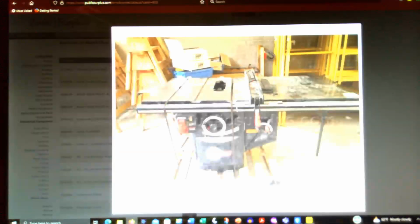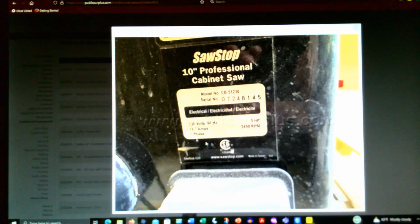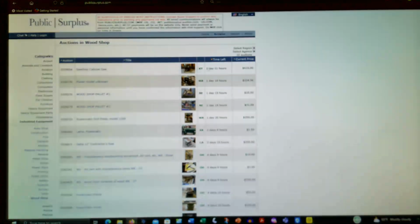For example, here's, looks like, a broken down old SawStop table saw here for sale. They usually give pictures, and this is a 230 volt 5 horsepower SawStop 10-inch table saw, and its current price is $610. So you click on the description. It'll tell you the condition: used but still in good working order. We'll need a new plug. And you can see the pictures below.